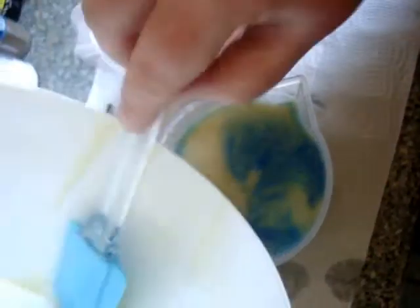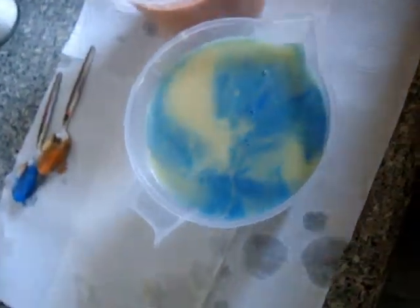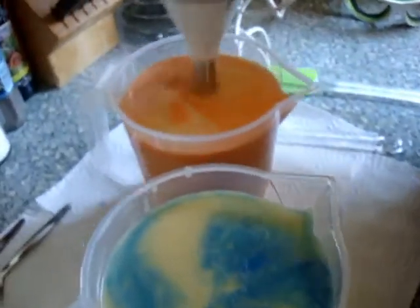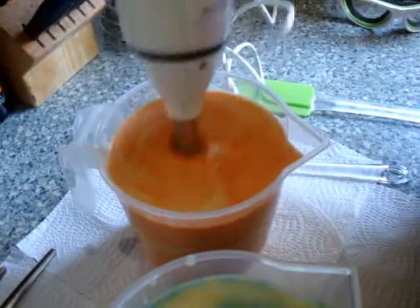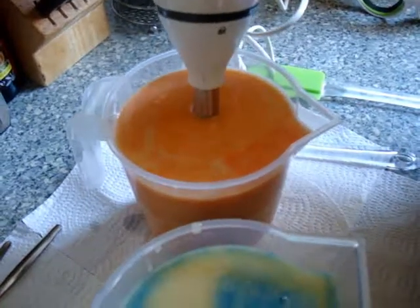Both of these fragrance oils, I believe, behave beautifully, so we shouldn't have any major problems. Fingers crossed on all that. Blend these in onto the orange first. Ooh, bubbles. Big bubble. Cool. I'll just keep doing that now until I stop.